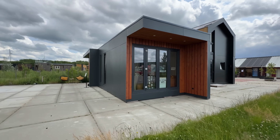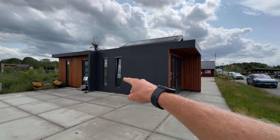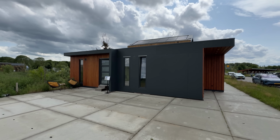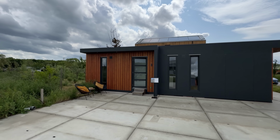Oh my God, I almost tripped in the rhubarb here. So what we've got on this side, you've got the 2 almost full-length windows up and down there. That's into the landing and living room. They've got the wood accent all the way down the back. Check out that door.